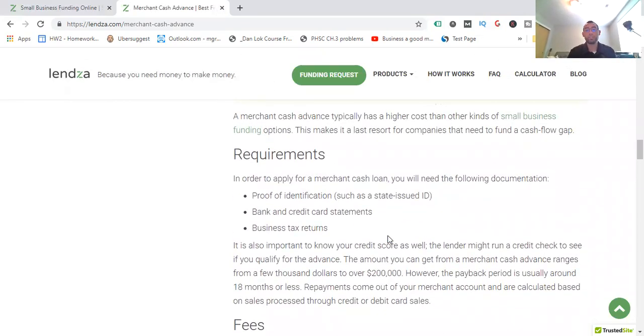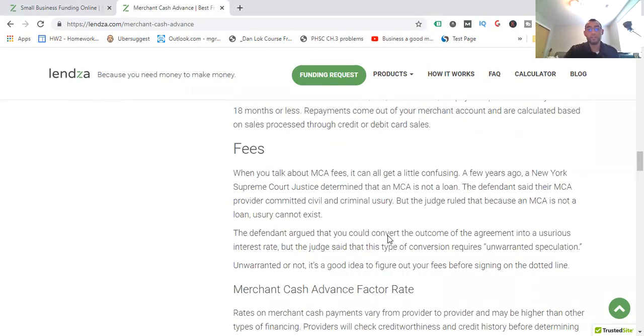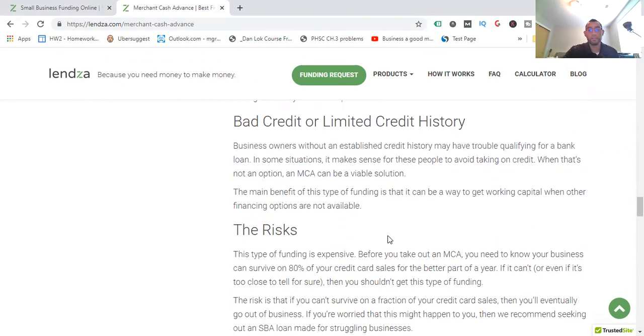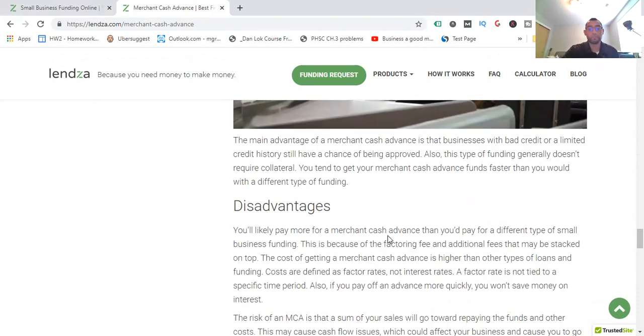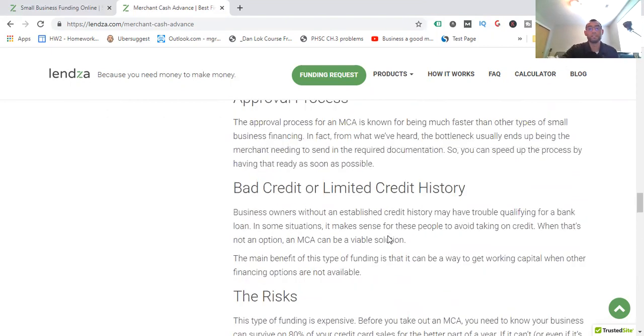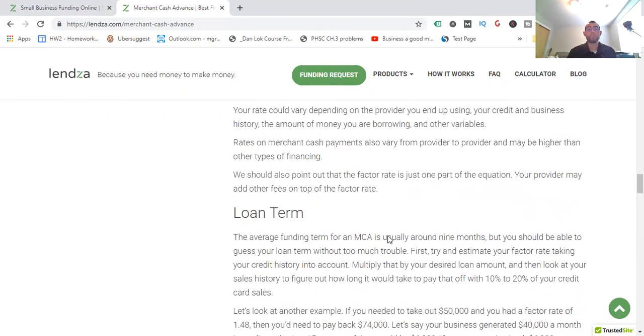Proof of identification, EIN, bank and credit card statements, business tax returns, fees. It can be a little bit confusing for some people, but not all MCAs require fees to get started. Loan terms, approval process. Okay, just giving you some main advantages and disadvantages. You likely pay more for a merchant cash advance than you'd pay for a different type of small business funding. This is because of the factoring fee and additional fees that may be stacked on top of that. And I've been helping a lot of people with merchant cash advance.